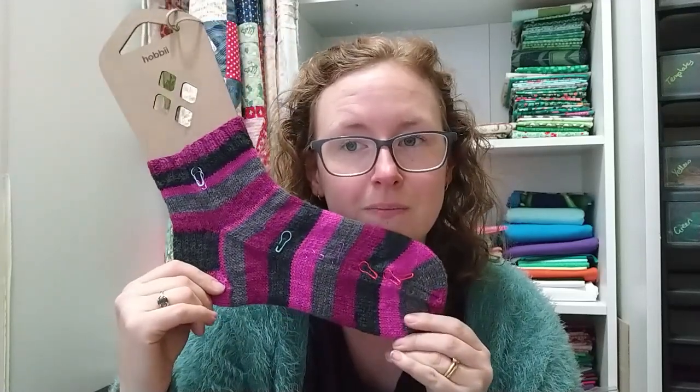But it also means I usually just do whatever colours for the heel. I don't try and do a contrast colour because, no, sorry, it is going to affect the stripes, but I don't care because I'm not trying to make them match. I do like the look of a contrast heel for stripy socks.